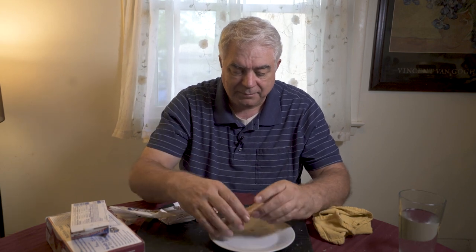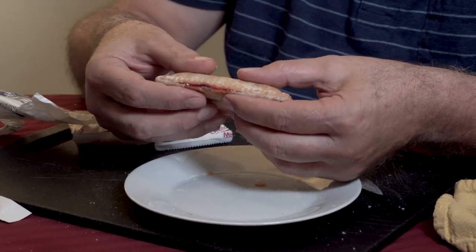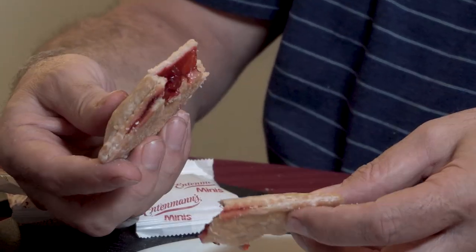Okay, Little Debbie has a little bit of a different look to it. Certainly has a little bit more structure. It doesn't have that fold-over look. It has a square shape, all right? It's redder. Boy, that's very red.